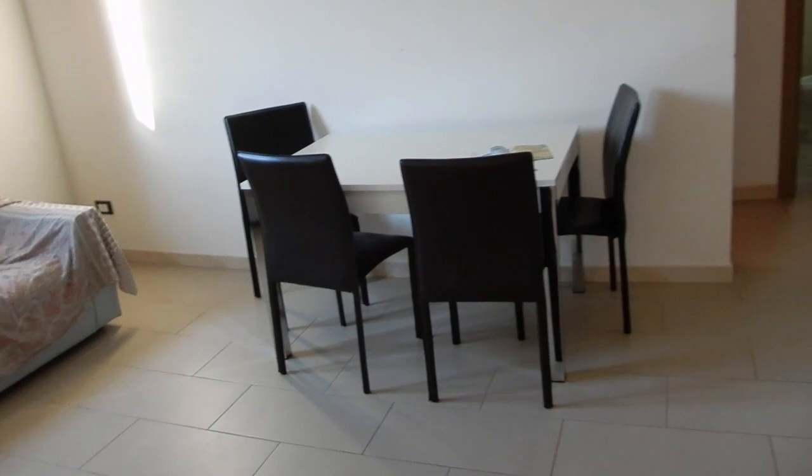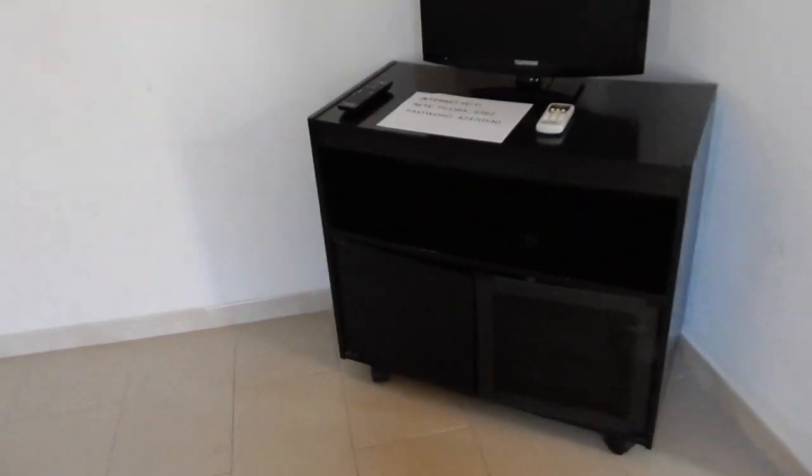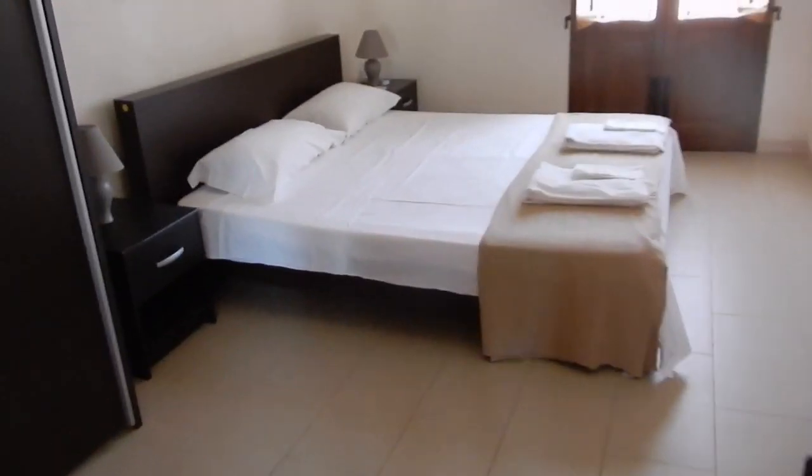This is the living room. And this is one of the rooms. Another bathroom. This one doesn't have a shower. Oh yeah, and no bidet, just a toilet there. And this is another bedroom.